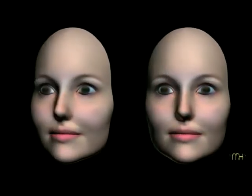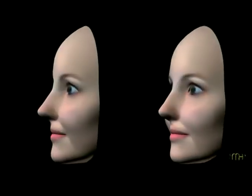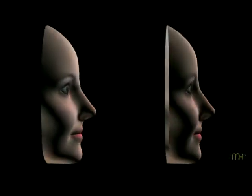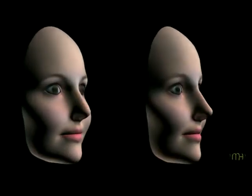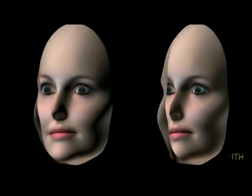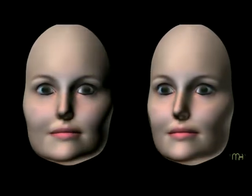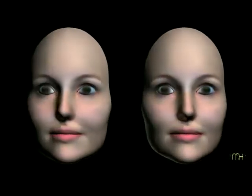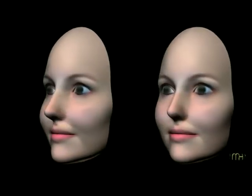I would also recommend YouTubing this later, because you can see a mask on a stick that's being rotated slowly, and suddenly the face will just pop out at you. And does anyone want to have a go at explaining why that might happen? So it's because we're used to seeing faces that come out at us. We're not used to seeing faces that are sunken in completely.